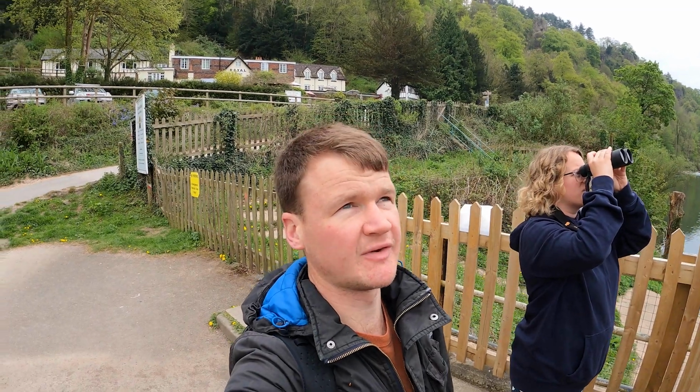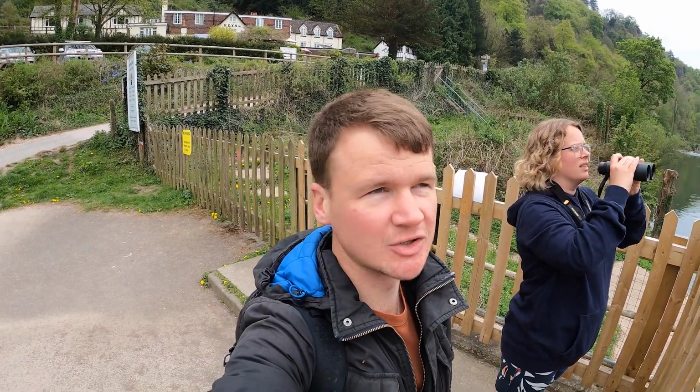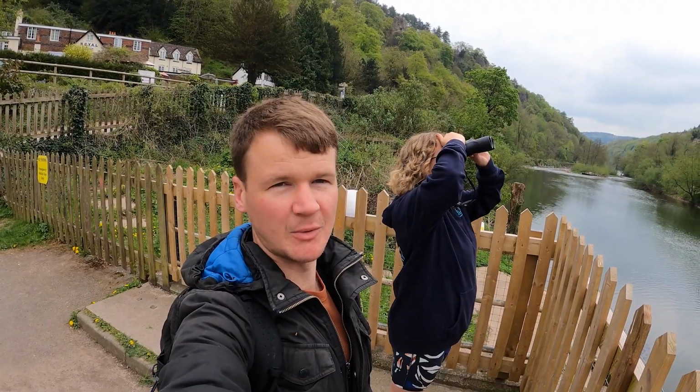Latest news, we've got a bit of a dogfight on our hands. The falcon has gone to annoy a buzzard that's cruising around looking for lunch. Don't think the falcon was too impressed. The buzzard is rising on a thermal, straight up there. All the breaking news coming to you from the Wye Valley.